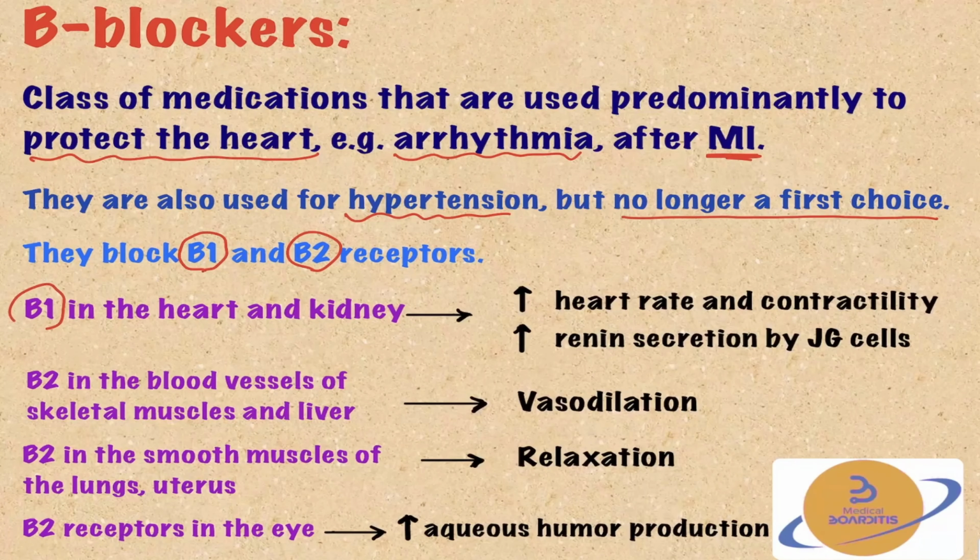The beta-1 receptors are mainly located in the heart and the kidney. Stimulation of the beta-1 receptors increases the heart rate and increases the contractility. Or in other words, it has a positive chronotropic effect and positive inotropic effect. Stimulation of the beta-1 receptors in the kidney leads to increased production of renin by juxtaglomerular cells.